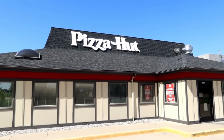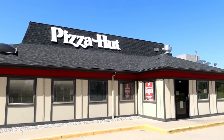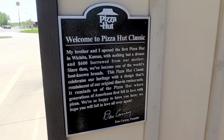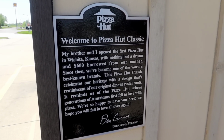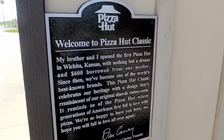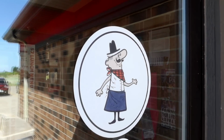Tell you what, since we're here and this is one in Minnesota and I filmed one in Georgia, let's just see how different it is. Let's go inside. So all the Pizza Hut Classics have one of these plaques outside that tell you the story, and it's signed by the founders, telling their story of how they started with a loan from their mom, $600. Look at the front door right there.